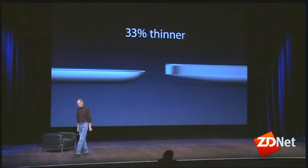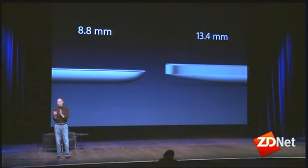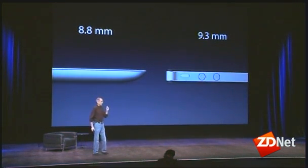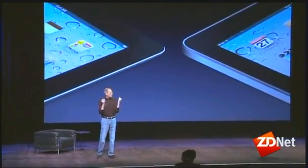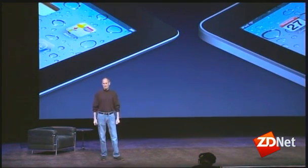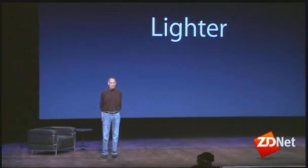So if you look at the numbers, when you look at the numbers, gone from 13.4 millimeters down to 8.8 millimeters thick. It's dramatic. And for those of you that have iPhone 4s, the new iPad 2 is actually thinner than your iPhone 4. So we're incredibly happy with this, and when you get your hands on one, it feels totally different. And all of these other tablets are coming out, most of them even thicker than the original iPad, nothing even approaching this. In addition to thinner, it's lighter as well, going from 1.5 pounds down to 1.3.